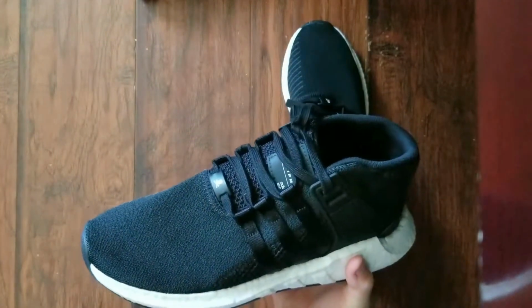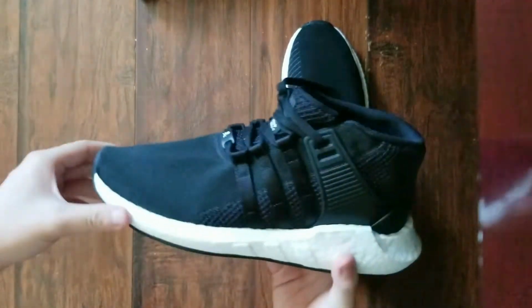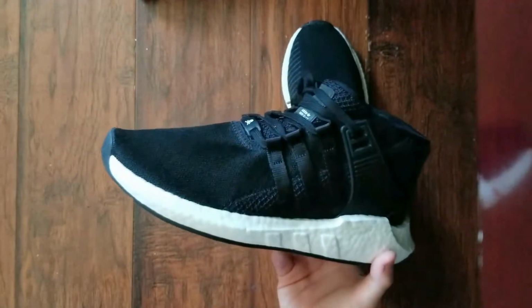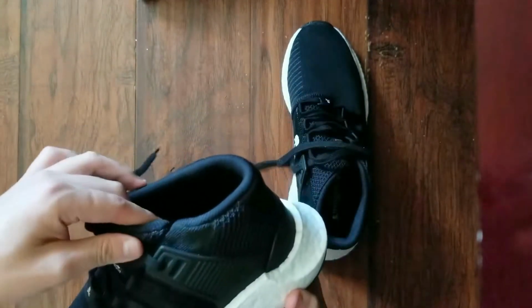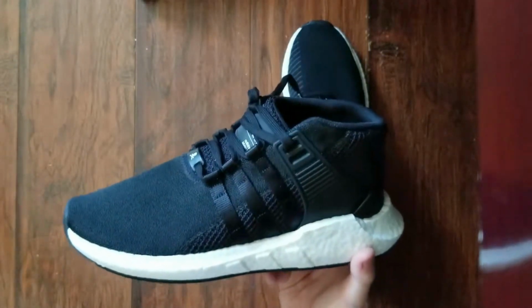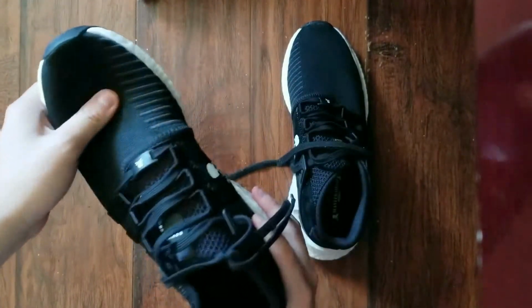I'm not a huge fan of how this shoe looks as a mid top. I do think the low top looks better, and it's easier to wear with more pants and stuff. But I think the mid top doesn't look bad either. It's just not something I would prefer, but it's not a deal breaker for me. The material is basically the same as the regular EQT Support.